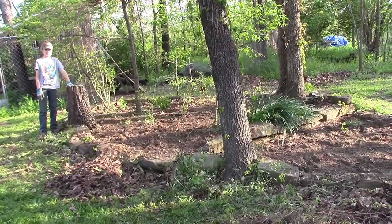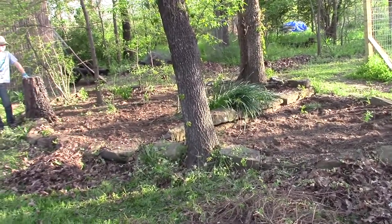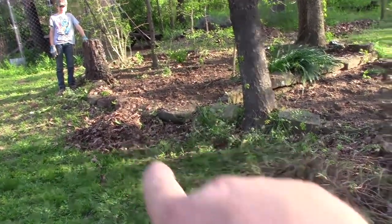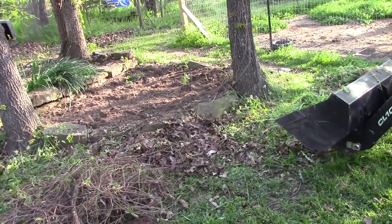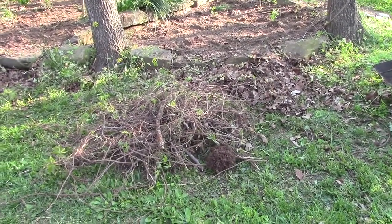So my son and I have been working on some flower beds. Still has a lot of work to do, but looks a lot better than it did. We still have a few piles of stuff to take away. The leaves you see here, there's a pile of leaves here. I'm actually going to throw them in the chicken coop, let them scratch around in it. This stuff is Virginia creeper and just sticks. That's going to go to the burn pile.